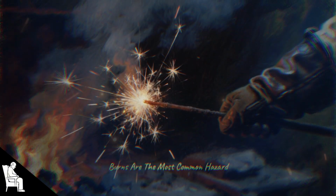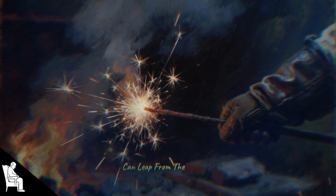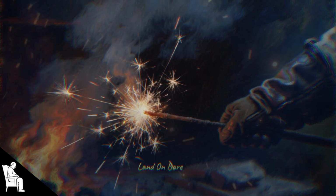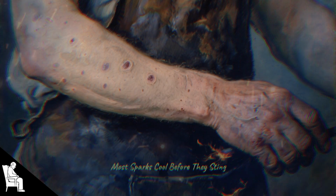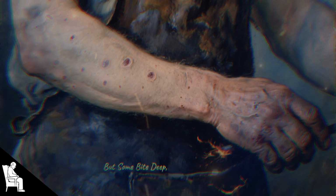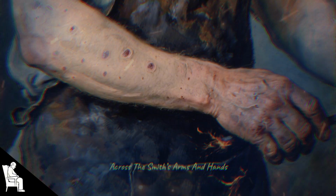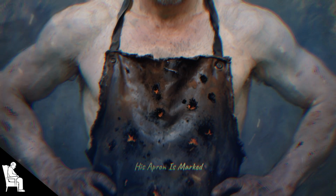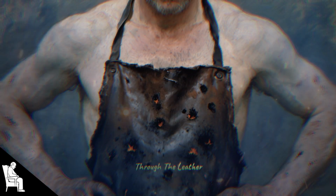Burns are the most common hazard. A single spark can leap from the fire and land on bare skin. Most sparks cool before they sting, but some bite deep, leaving small scars across the smith's arms and hands. His apron is marked with black spots where embers burned through the leather.